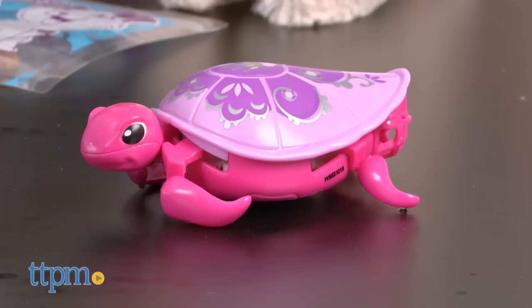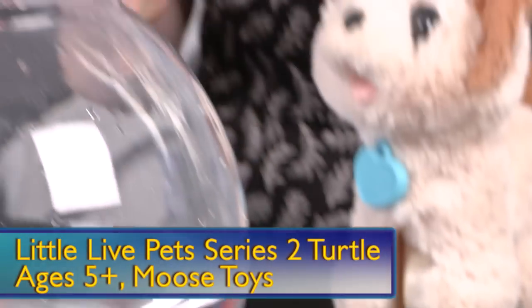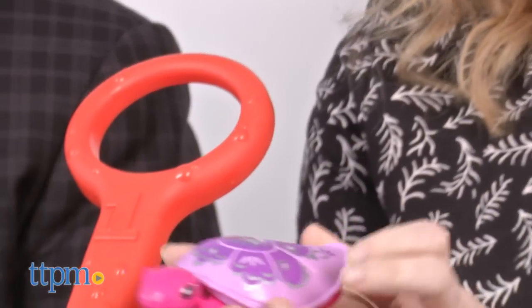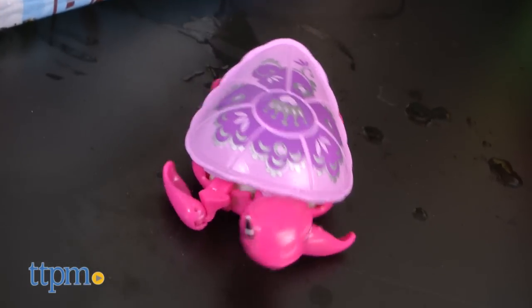Okay. Go ahead. So, Moose is expanding this year with some new little live pets. It's the expanding Moose! And this is the Series 2 Turtles. And we've got Shelly here. And what's cool about these, Chris, is that each of them has a different little design on the back. So we've got Shelly, she's the Princess Turtle. And they can walk on land.